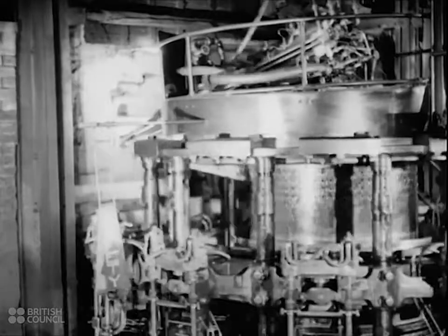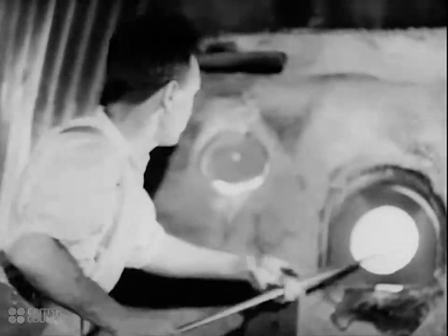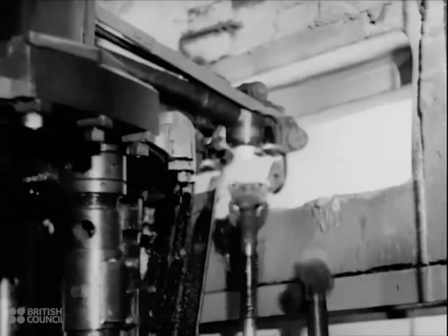Machines mold glass and machines blow glass, and sometimes they do both, imitating exactly the movements of the craftsman. And in early type machines, even the length of the punties, which swing and spin on these machines, making electric valves and radio valves.